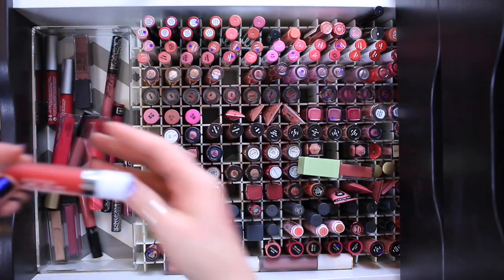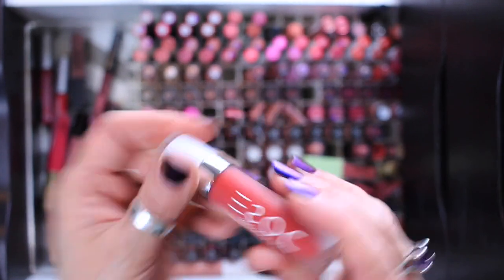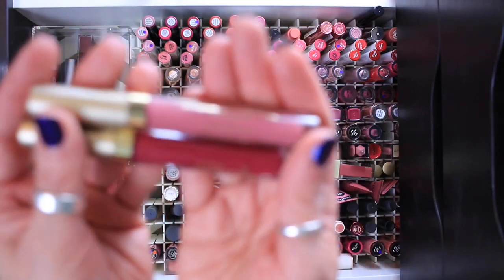Oh, there's one more. Oh, I think this one's patchy too. This is Kiss of Fire. Yeah, and I'm just not gonna wear that. That's patchy. Nah, getting rid of it. Let's do these Stila ones.